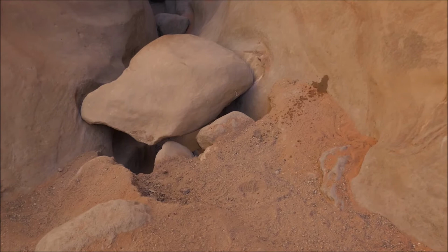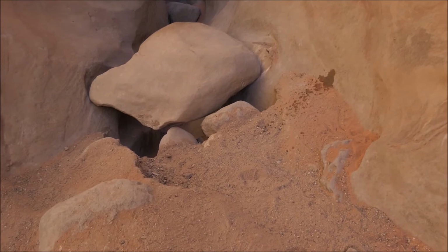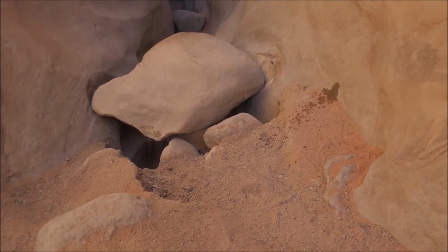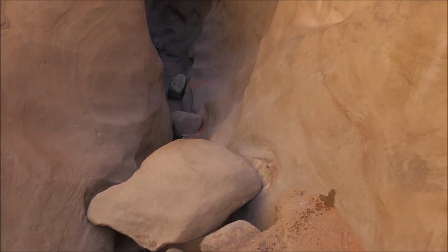Here's the crux of the Dry Fork descent. I guess Amy decided to wait on me here, and I went on down. And it took me 40 minutes to get on down to the end of the Narrows and back to here. But I got there. I saw a rattlesnake along the way too.